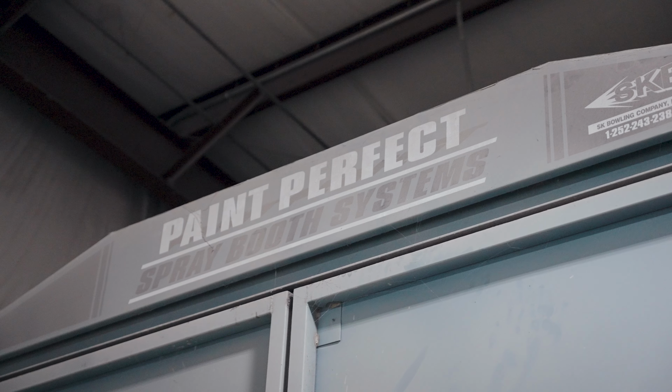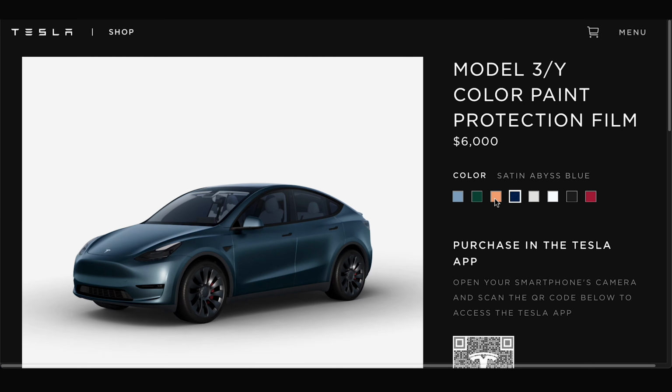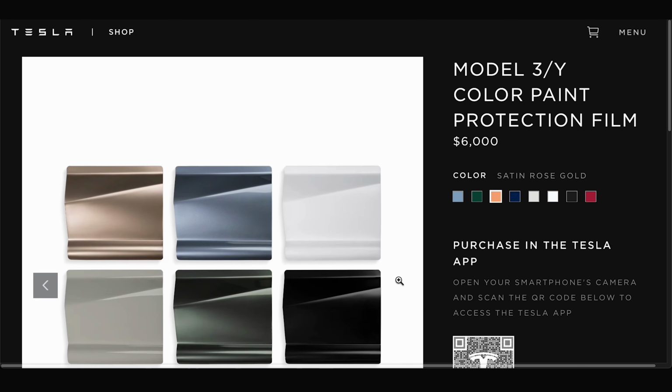And it's a cool option for an older car too, if you just want to change the color up or whatever. I think they're neat. Heck, even some new cars, you can order from the factory with a wrap on them. So it's becoming more and more relevant.